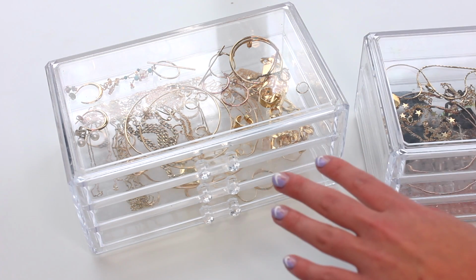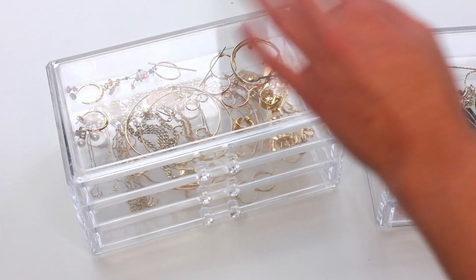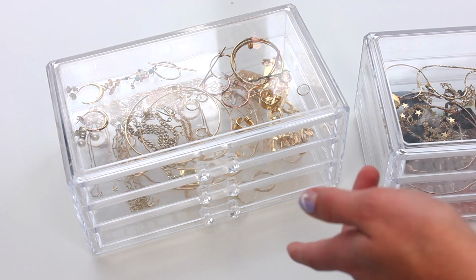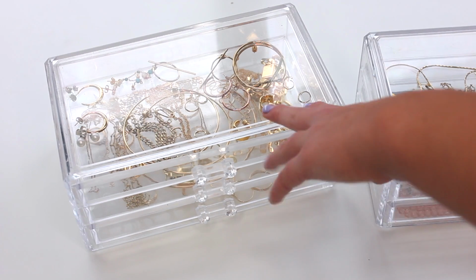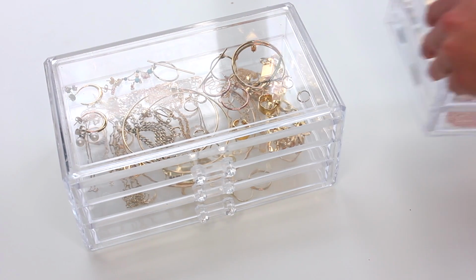So I basically have these separated with more of my high-end luxe, really good quality jewelry, and then more of my costume or cheaper jewelry. That keeps things a bit more organized so I can find what I'm looking for. And I organize each drawer by section. So let's start with this one, because this is my favorite jewelry box, it's got all my favorite pieces in it. And then I'll go through this one after.